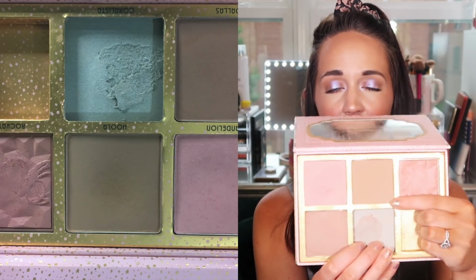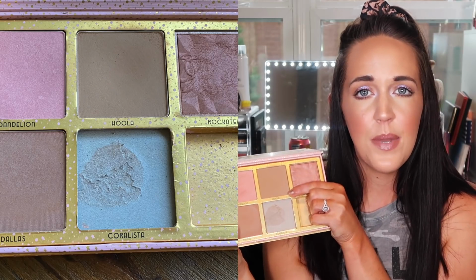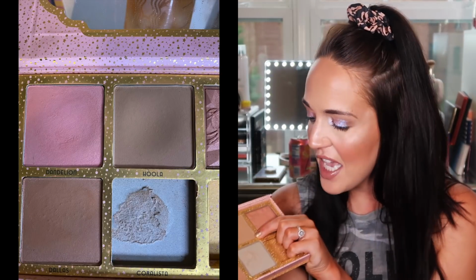And then my bronzer actually comes out of this face palette, and I am currently working on the shade Hula. I have not been the best at reaching for this. I'm also working on the shade Dandelion for a blush. Again, haven't been the best at reaching for these. I'm just hoping to hit pan. Honestly, I don't think I'll hit pan in Dandelion. I don't think I'll hit pan in a blush ever in my life. But I really am hoping that I can hit pan in Hula before the end of the year.